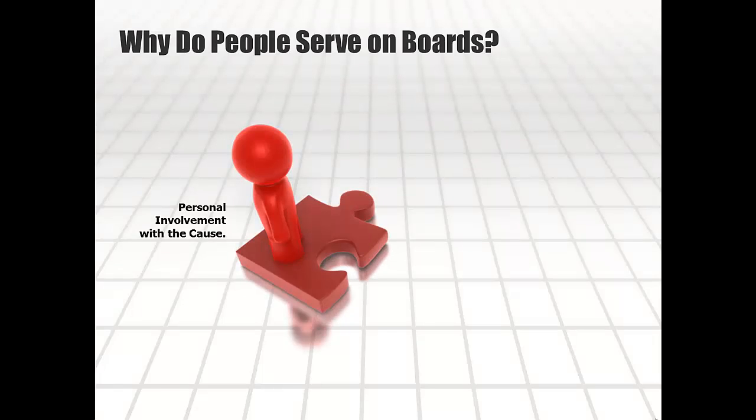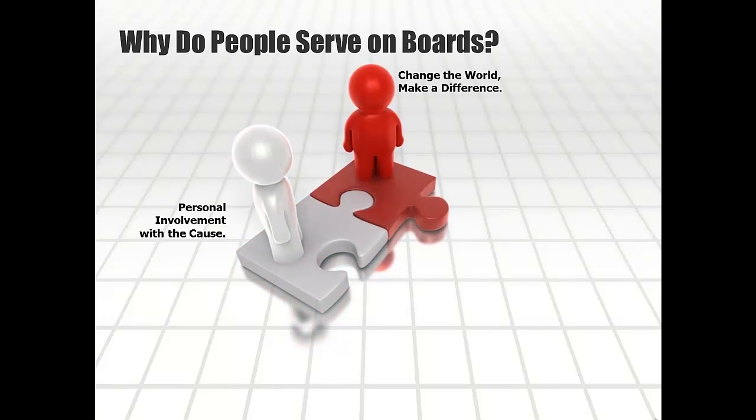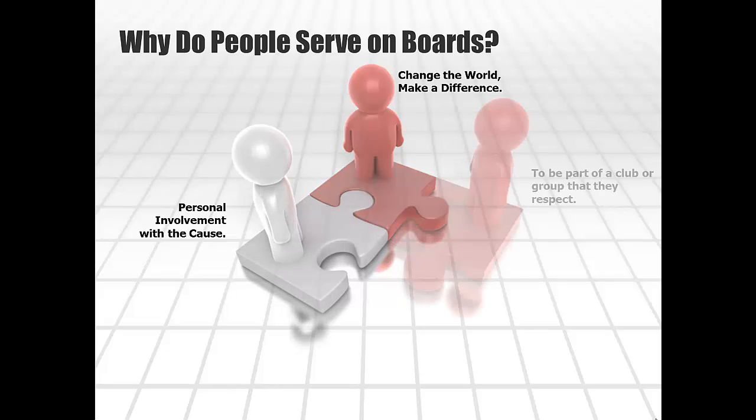Now, it could be they have a personal involvement with the cause. Perhaps they have firsthand experienced something like cancer, and your organization is a cancer organization, or maybe they've had to go through that with a family member. So they've had a very personal involvement. Perhaps they're just somebody that wants to change the world and make a difference. People that are looking for significance, meaning, and contribution and giving back.